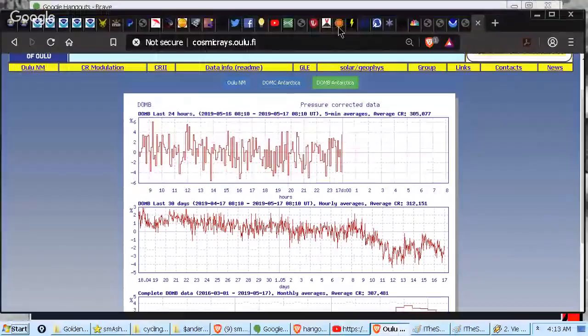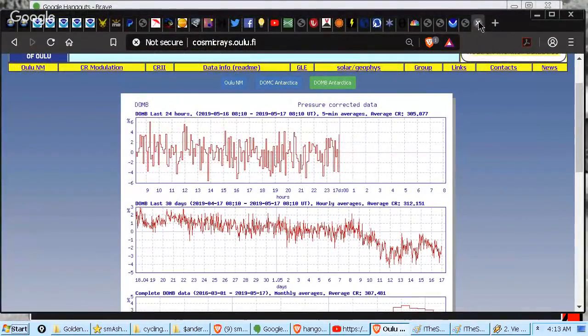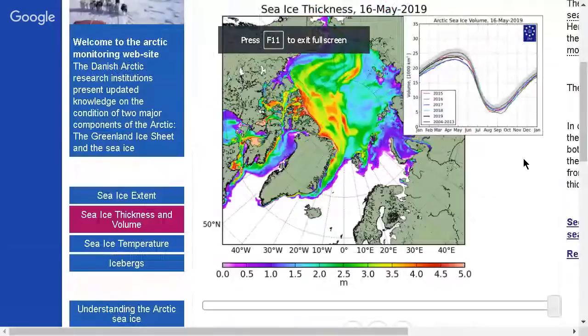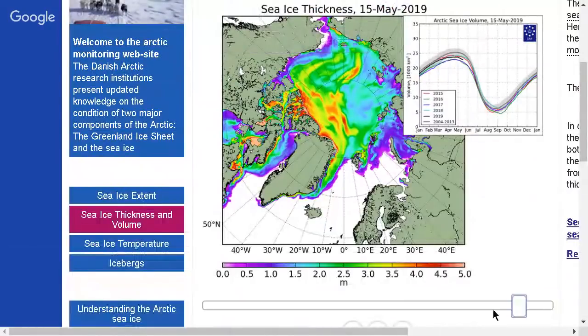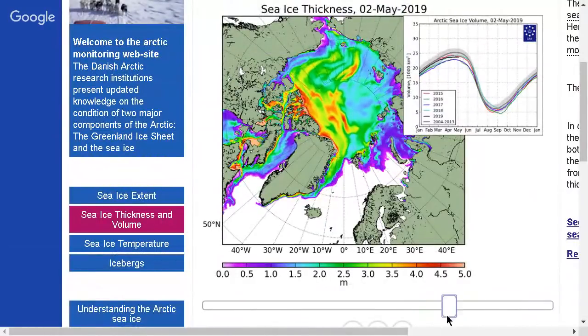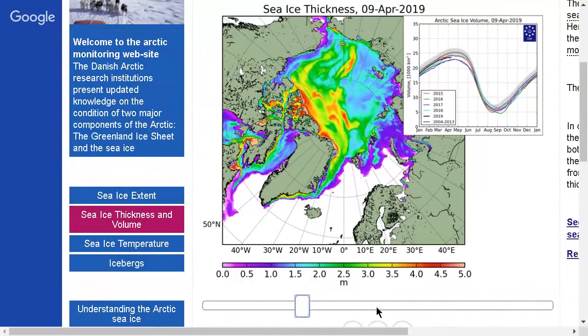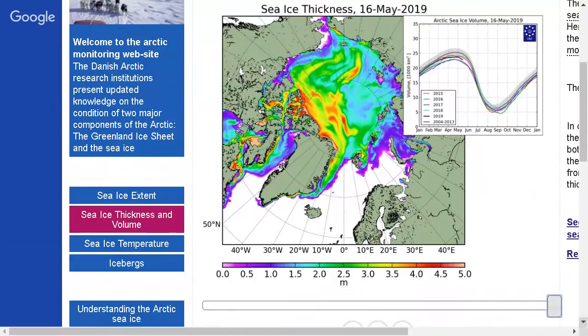And I've lost my place, so let me find it. Global warming update. The Arctic's still frozen. Let me rock this back and forth so you can see how fast it's melting now that it's May 17th. Anyway, there's the data from yesterday. Oh my gosh, the planet's burning up. Don't be an idiot.